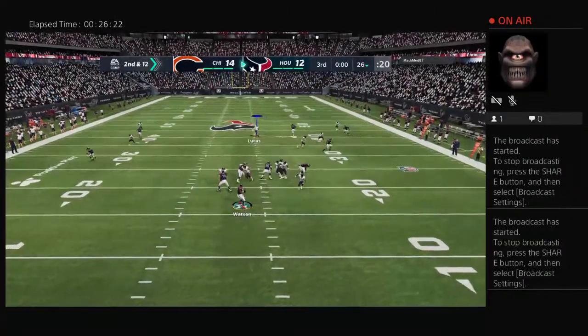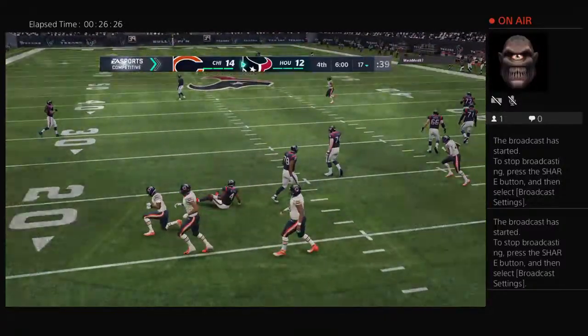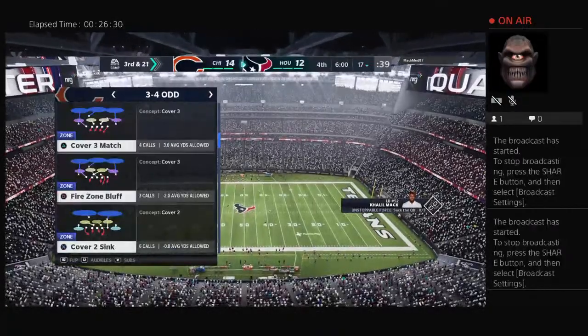On 2nd and 12, Watson. And he's going to be taken down. They sack him on the final play of quarter number 3.